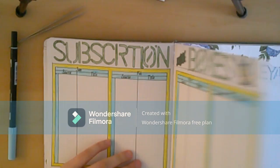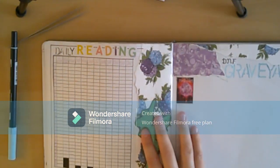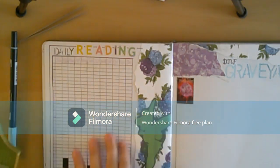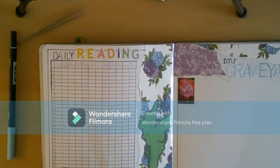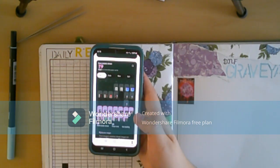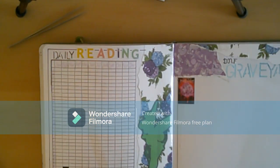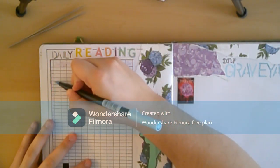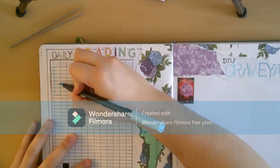My subscription boxes, I don't have all of them, so I don't know. Now, my daily reading, I'm going to grab one of my diamond painting trays. And I have this from Fable, and it tells me all the days that I read. So we're just gonna go ahead and fill them in. So I read through the 8th. January was a busy month, and not in a good way.